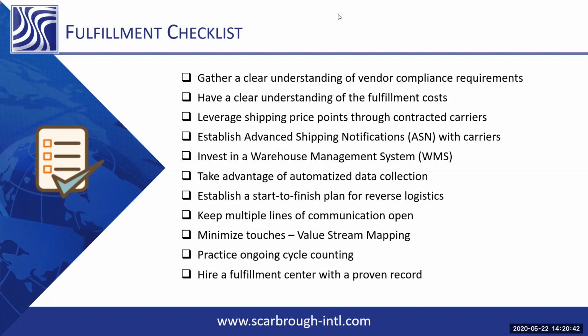The next point, establish a start to finish plan for reverse logistics. So what that means is returns. And we talked about this a little bit previously, but we'll expand upon it here. Returns can come through a multitude of different ways. You can get them directly back from your end user. You can get them back from a distributor. But you need to plan for how you're going to handle returns.